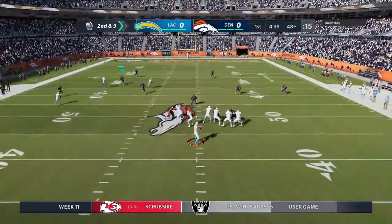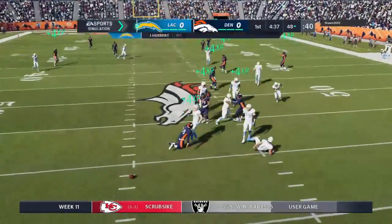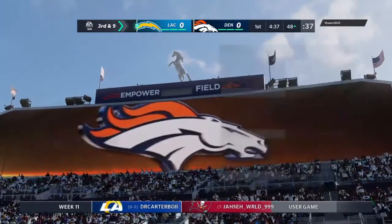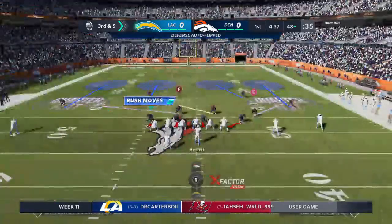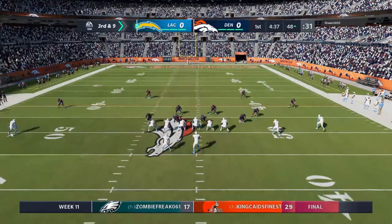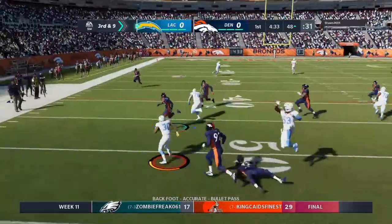Off the play fake to Eckler, it's Herbert. Oh, hit as he throws there, incomplete. Pressure, and that's certainly going to be a key to this game going forward. And that time, they were able to get in there and influence the throw. Remember, quarterbacks got to get rid of it. They don't have the tuck rule that they can fall back on anymore. On the screen, this is Eckler.